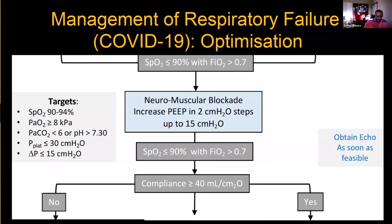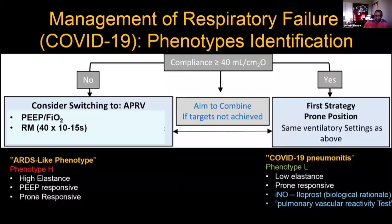Once they have done that, they calculate the compliance. Compliance means tidal volume over driving pressure. If that is greater than 40, then that is the type L pattern. If it is less than 40, that is the type H, or the typical ARDS pattern.